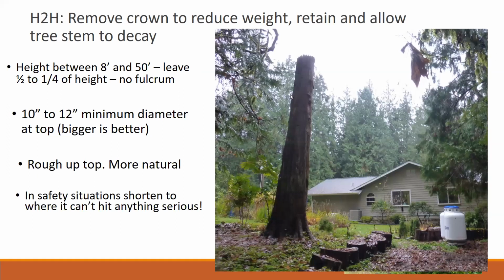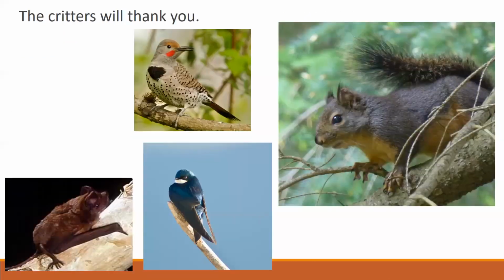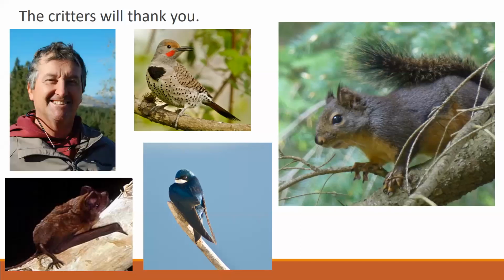So here's one in the backyard in Snohomish, and these nice people were waxing eloquent about all the birds that were on their snag. If you're logging, get them to use that snipper machine. I know they're flat, but that's okay, to make a bunch of these guys while they're logging. The critters will thank you. There's like 40% of our forest biodiversity is somehow associated with dead wood, and you'll like it too, just like this happy little landowner right here on the left.